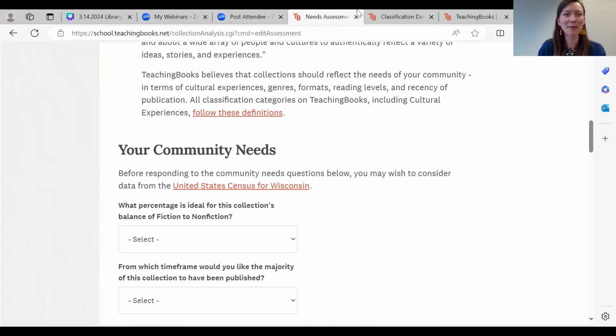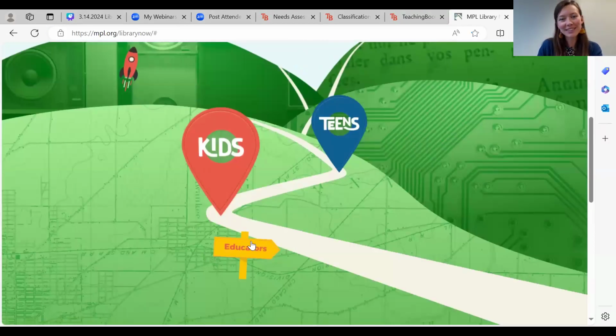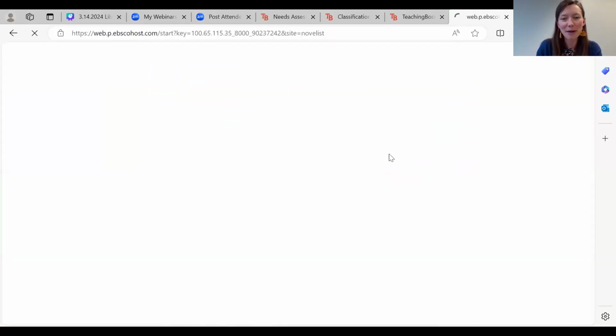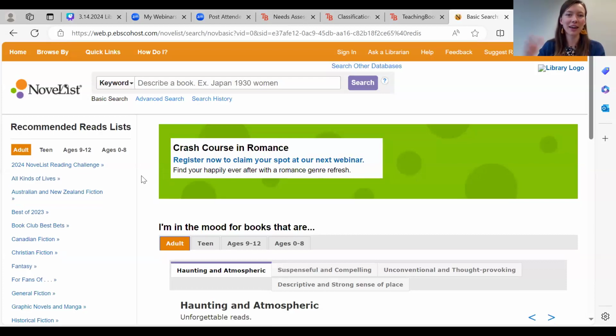All right, I'm going to go back to Library Now. And we're going to look at NoveList, which is similar, but has some of its own features. So we'll see which one you ultimately are inspired by the most. We have NoveList K through 12. We also have NoveList K through 8.